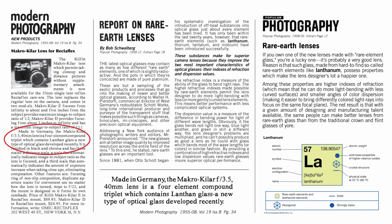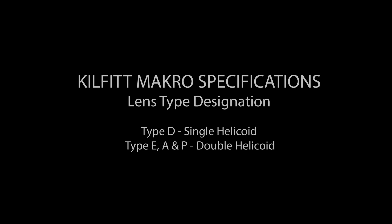Kilfitt macro lenses are notable for being produced from high-density lanthanum glass. Incorporating rare earth elements to achieve a higher refractive index, low radioactive lanthanum glass is regarded for its superior sharpness and detailed rendering characteristics.